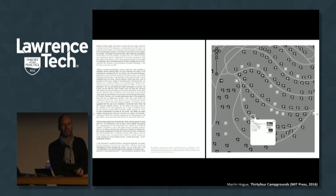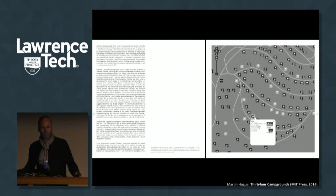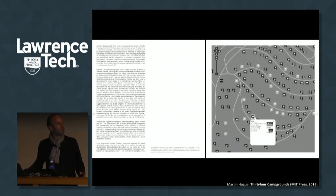that allow you to basically online shop for specific information about individual campsites. So you're able to go onto these sites and look at photographs of individual sites, make a reservation several months in advance, all from the comfort of your home. So it's a very remote kind of experience, very disconnected from the actual place.